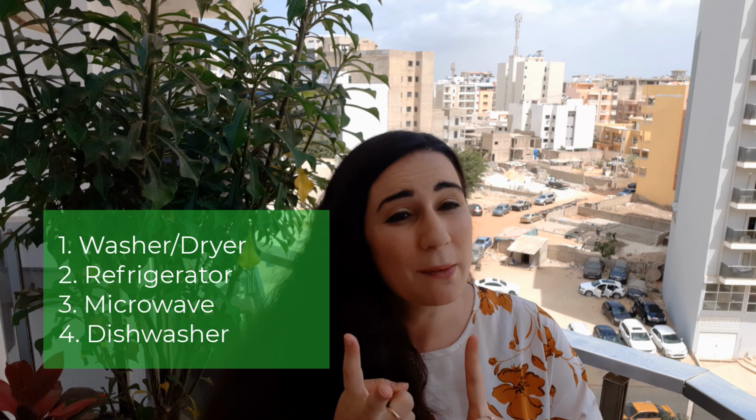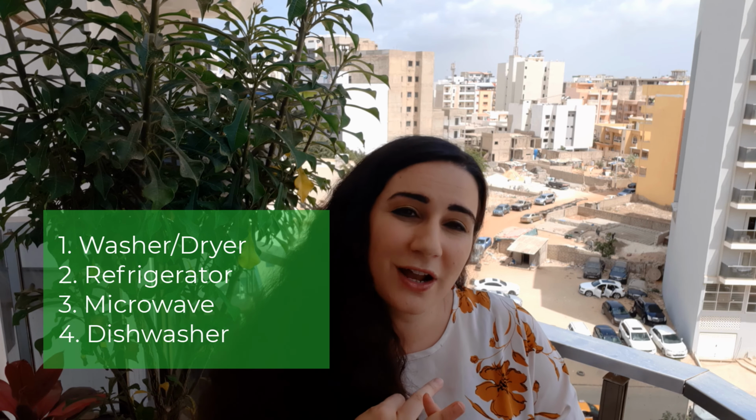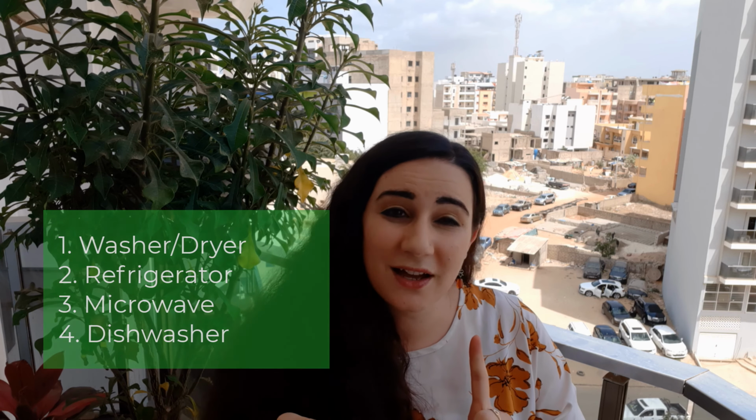So you have to buy a washer and dryer. Buying them new is better than buying them used, although you can get a good deal. Maybe there are other people moving away from Senegal, trying to sell their stuff, so you could potentially pick one up that's slightly used. But yeah, be prepared to buy a fridge, a microwave, and if you're not willing to wash your dishes by hand, a dishwasher, and a washer and dryer for your clothes. All these things are added expenses that some people don't think about. So you have to be prepared for that.